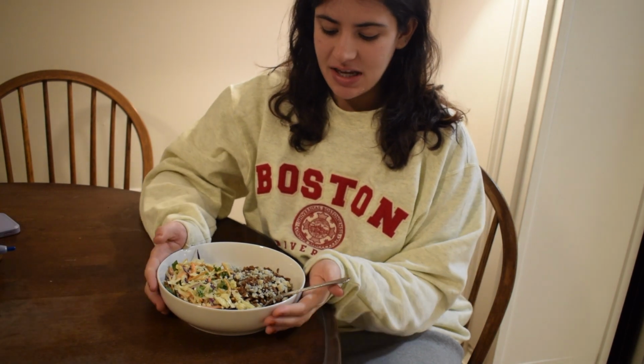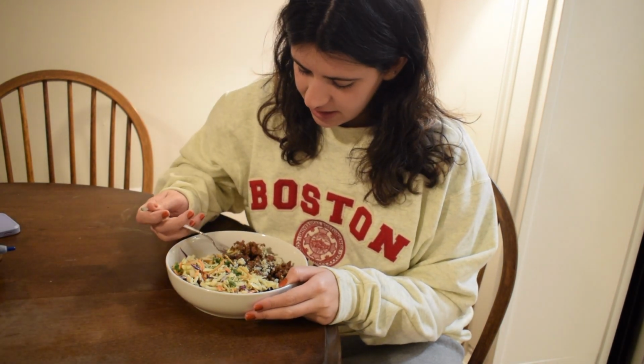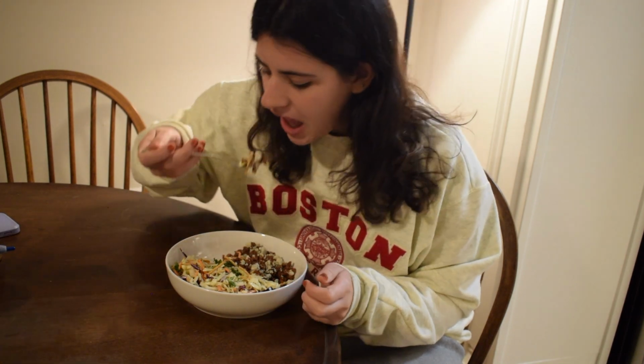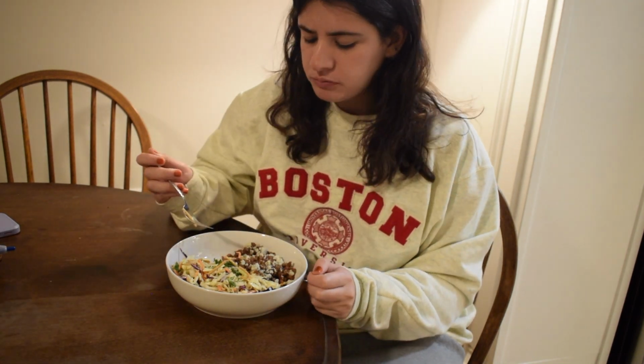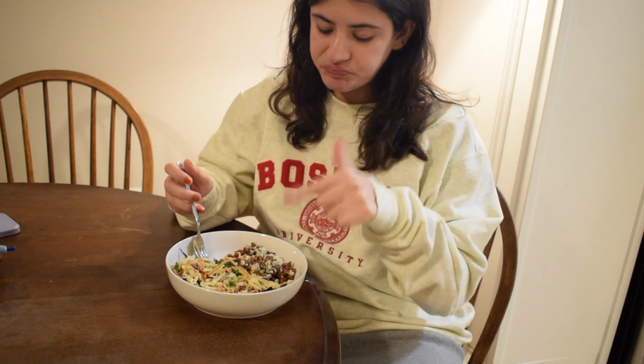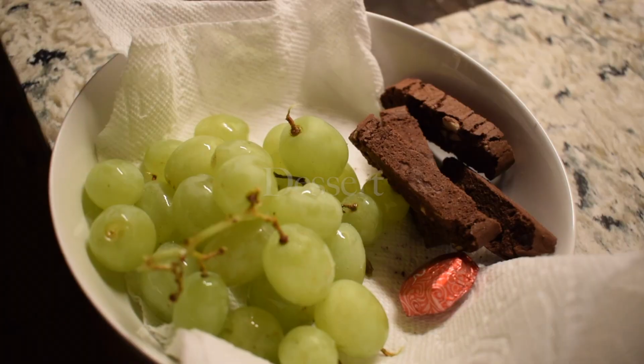But yeah, I'm gonna enjoy this. I'm gonna try this because I'm curious to see how it came out. I think I was gonna mix it all together, but I recommend the salad cut.